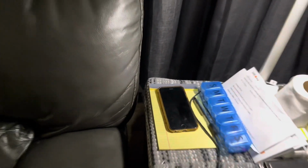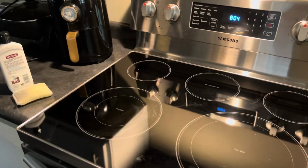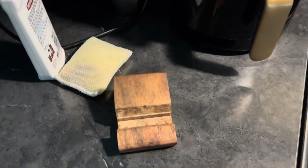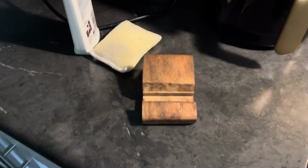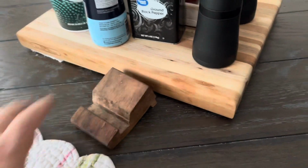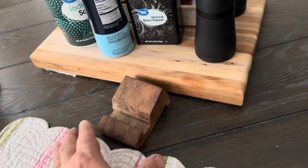That's one of my wife's phones. I have this cradle that I made out of walnut. I know, I'm going crazy spinning around here. And I cook myself an omelet in the morning. And generally, I use this burner here, and I set my phone right here, and I watch the videos that I want to watch. And then I come over here and I eat. And I set my phone cradle right there, and I continue watching my videos. And I'm going to sit for a minute.